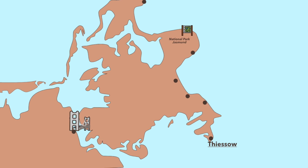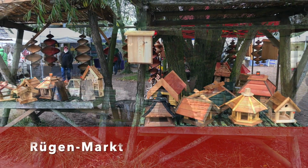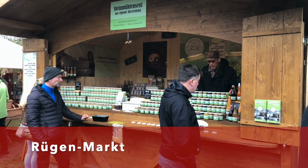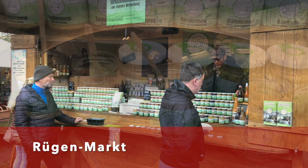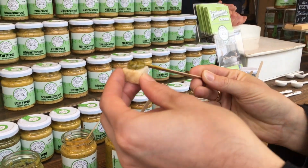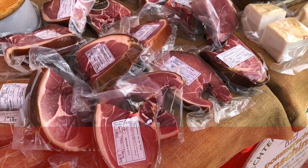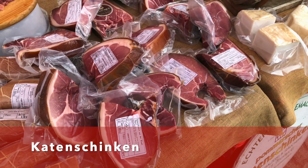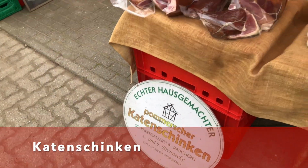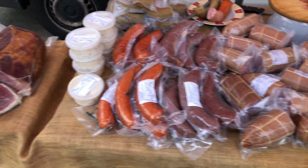The next stop that I would like to mention is Rügen-Markt in Tisol. Especially for you street food lovers, they had amazing mustard that we obviously had to try. I certainly loved the garlic one the most. They also sold the Katenschinken, which we bought, and that was so good. If I knew that it would be so good, I would definitely take more of it.